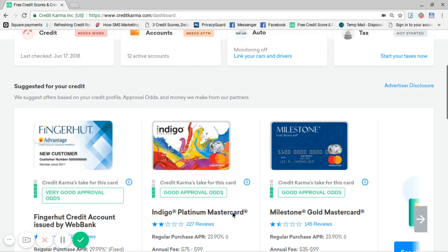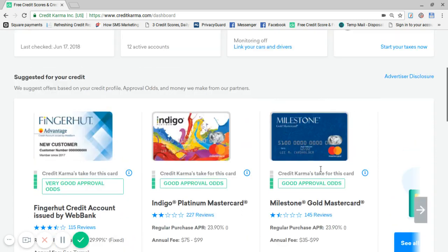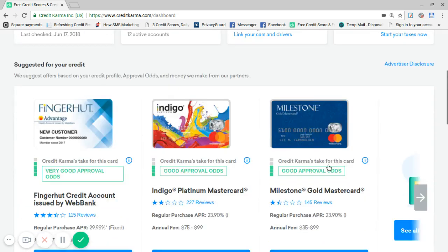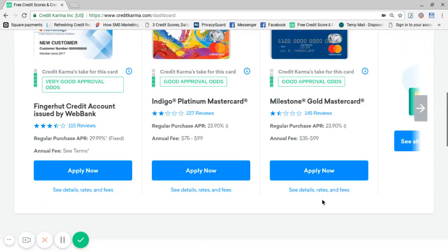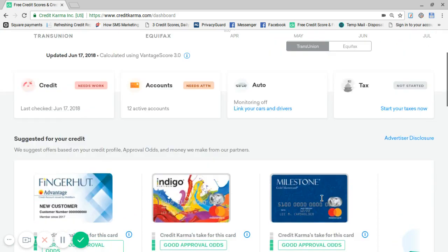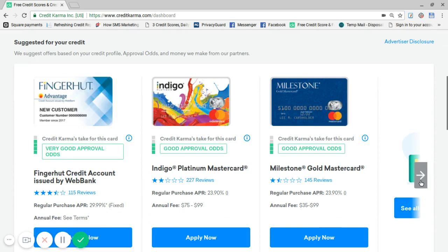Now, if you come down here, they can also show you credit cards that they suggest that you can get. But don't forget, Credit Karma gets paid every time your application is approved. So they may say, okay, you got very good approval odds for these credit cards, but that's only because they want you to try. They have 1 million people try, only 10,000 people get it. That's a win for them because they make money off of it. So choose these lightly and actually look and see if this is a card that you want to do.